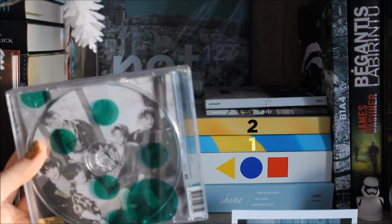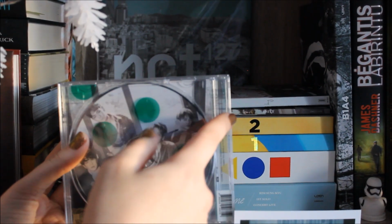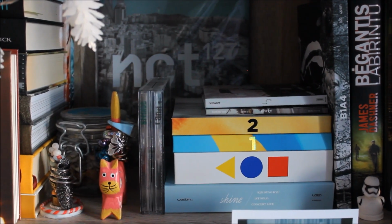And I have it on this side, not the correct side, I would say. It's because the sticker is a bit, I don't know if you can see it, but the sticker is out of place. It got unstuck for some reason. I just can't unsee it, so I just keep it on this other side.